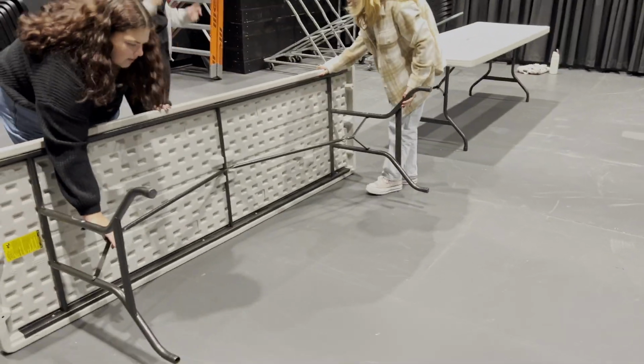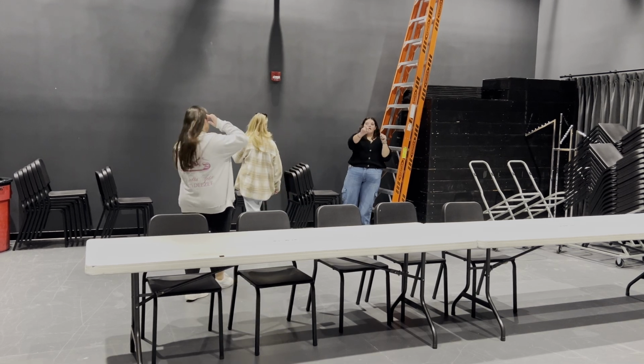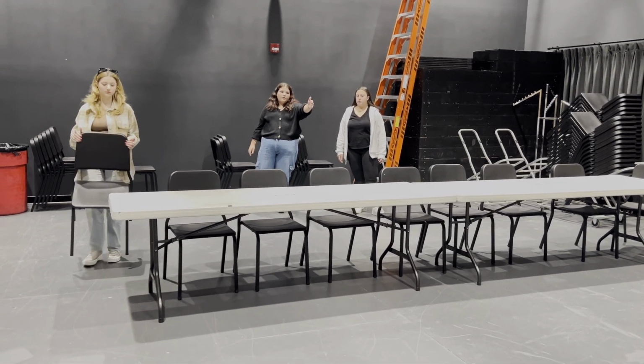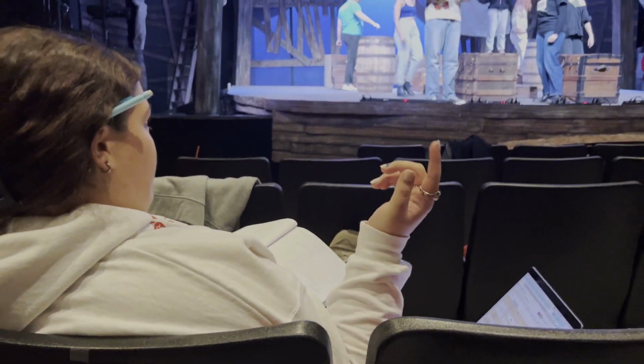And so we needed a table that would fit all of us. We had a very big creative team, plus our director, plus our grad assistant. So we had 2 tables and all these chairs, and then also had to keep room for someone to actually audition.